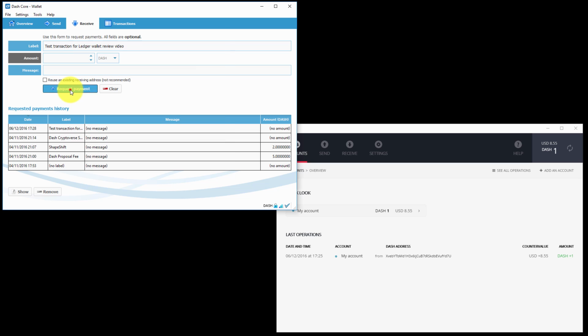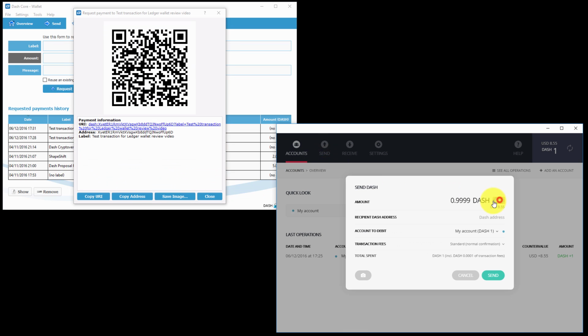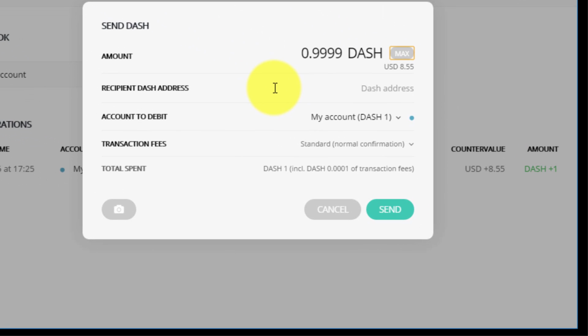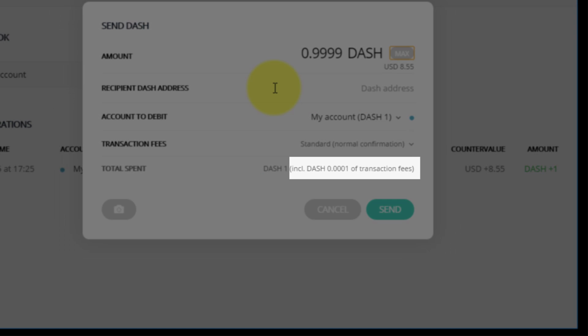So I set the Ledger wallet to send the full balance back to my Dash core wallet. This transaction, by contrast, without Instant X, carried a fee of just 0.0001 Dash, which right now equates to just a fraction of a penny.